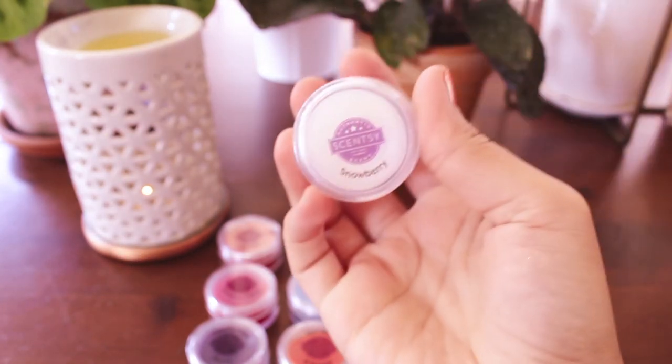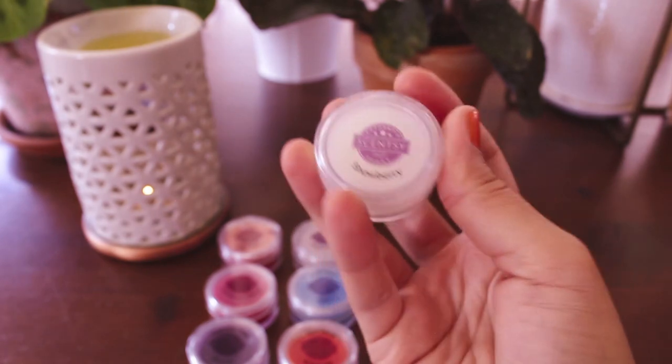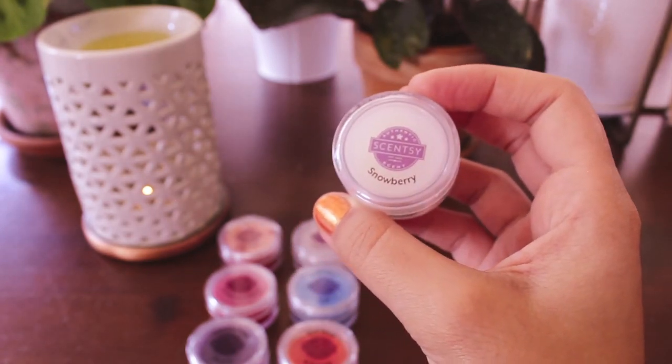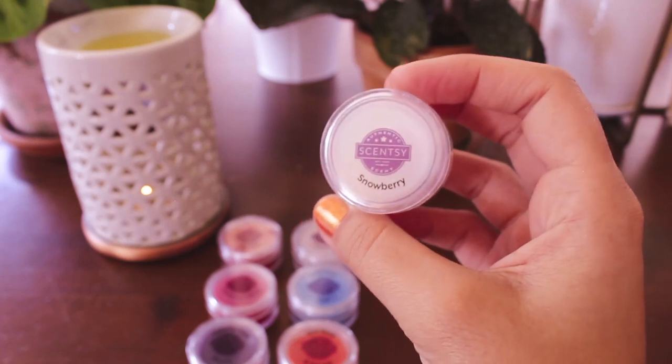The next one is Snowberry. And Snowberry is loganberry, strawberry, peppermint, and cinnamon. So this one is also kind of unique. It's really something that I feel like I haven't smelled anywhere else. It's very basic notes. Well, I mean, loganberry, you don't see that often, but I don't even know what a loganberry smells like.